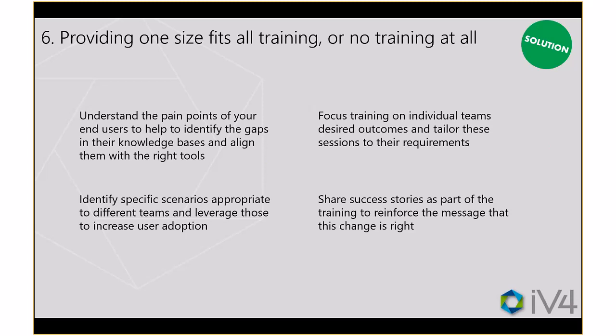You will also need to understand the pain points of your end users to help identify the gaps in their knowledge bases and align them with the right tools. Identify specific scenarios appropriate to different teams and leverage those to increase user adoption. Focus training on individual teams, desired outcomes, and tailor these sessions to their requirements. By sharing success stories as part of the training, you will reinforce the message that the change is right for the organization, and it can be fairly easily adopted.